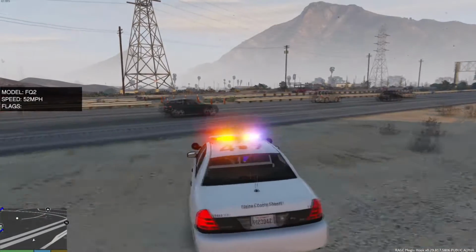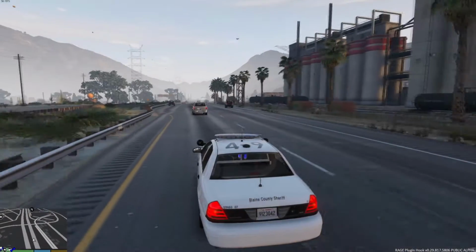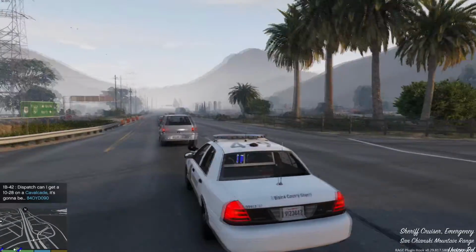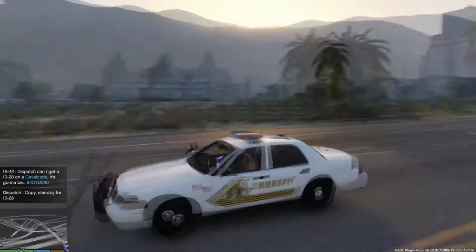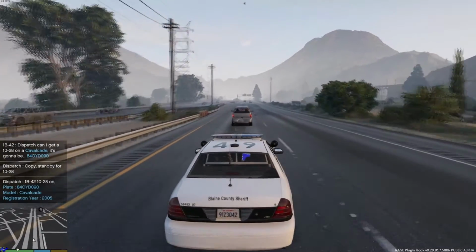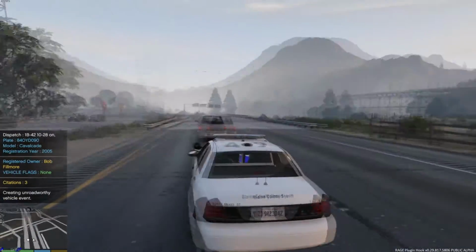And that Cavalcade's getting pulled over. Little fast, man. See if we get back on them. I don't know why my headlights are on. It's a little strange. Oops. Suspect license plate 84 Ocean Young David 09 Bob Fillmore. 1099. Alrighty, Bob.